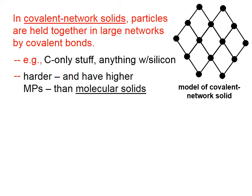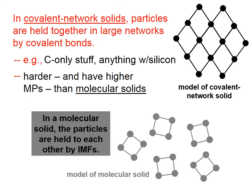With regard to the melting points, to get a molecular solid to melt, all you have to do is break or weaken the intermolecular forces between one molecule and the next. To melt a covalent network solid, you actually have to put enough energy in to break all of these covalent bonds, and that takes a lot of energy. To review, in a molecular solid, the particles are held to each other by intermolecular forces. So here we see the difference between a covalent network solid and a molecular solid. You can see at the bottom of the screen, molecular solids consist of discrete molecules.